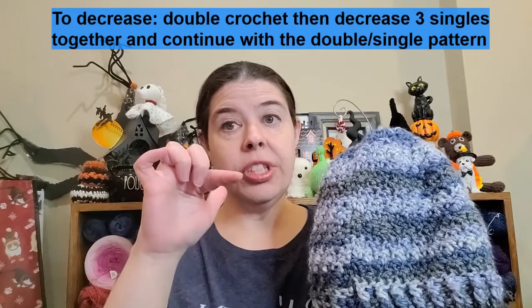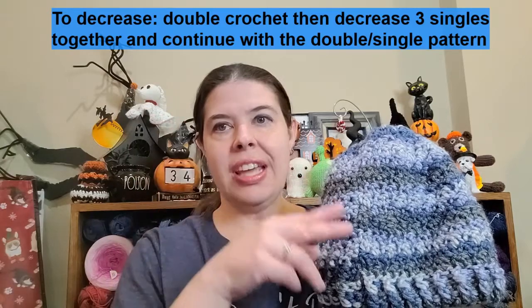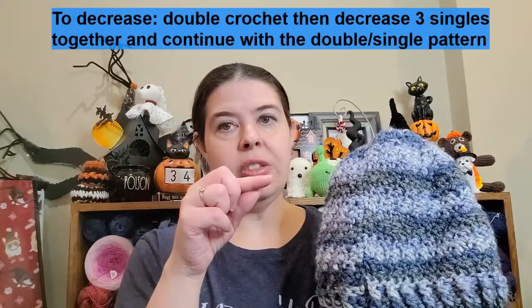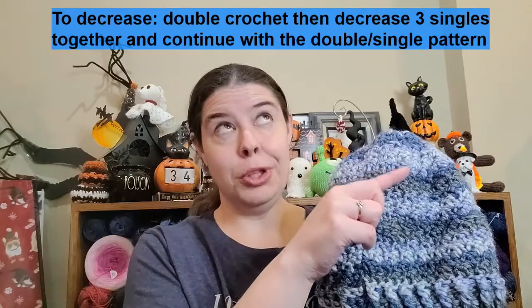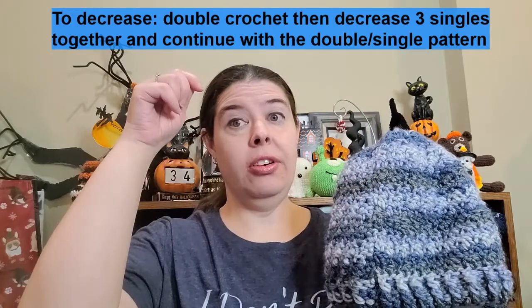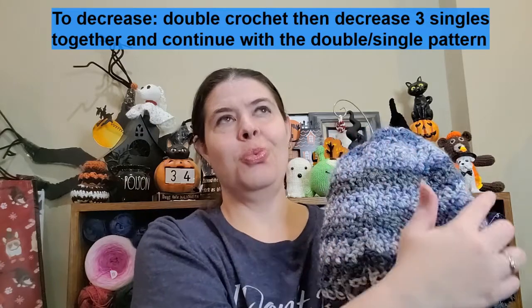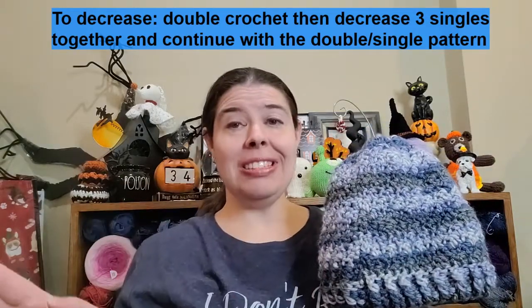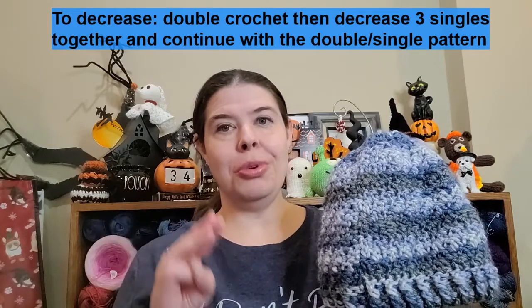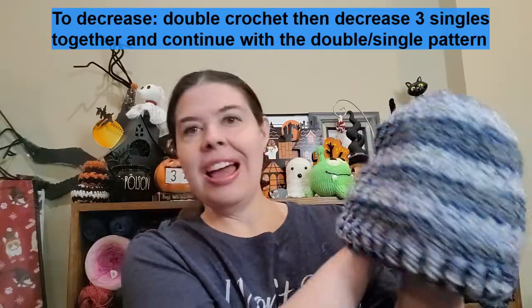instead of doing a single crochet, I would do 3 singles together. So I would pull up a loop in the next one, pull up a loop in the next one, pull up a loop in the next one, and then yarn over and take all 3 together, and then I would do a double crochet in the following chain or single crochet. I hope that makes sense. Anyways, I decreased by doing 3 together, and I think it turned out really cute. Let me put it on. It's a little slouchy, which I love.